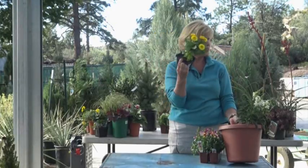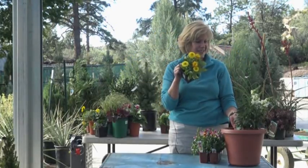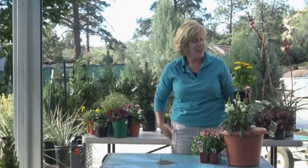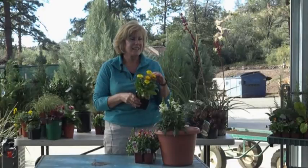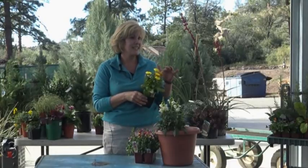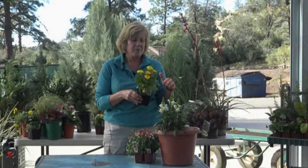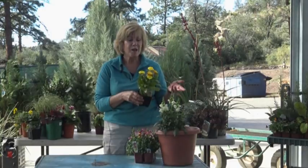Another really great cool season plant. Has anybody grown calendulas? You should do it. I, for the longest time, was not a huge calendula fan, but we brought some home because we had a bunch at the garden center. I'm like, okay, I'll take them home and plant them. These guys literally bloomed all season long, from the cool into the hot. And they took a bit of a break the first part of June. They were not real happy, but they perked back up, and they have just bloomed their little hearts out. They have not stopped blooming.